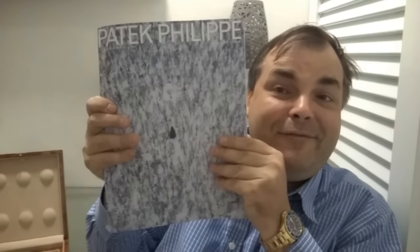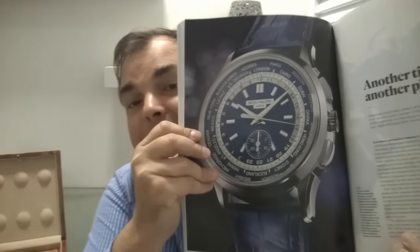And today I want to talk about shrinking wristwatches. That's right. I just got my latest Patek Philippe magazine in, and they had a really interesting article on the new chronograph World Time, which is a really cool watch. As I sit here with my beautiful 5110 in white gold, I can contemplate what it's like to own such a fantastic piece.